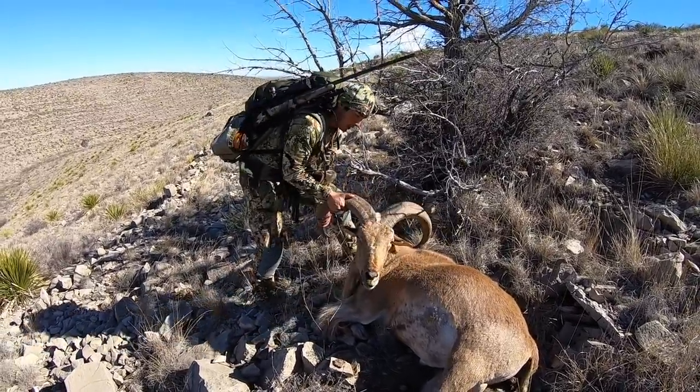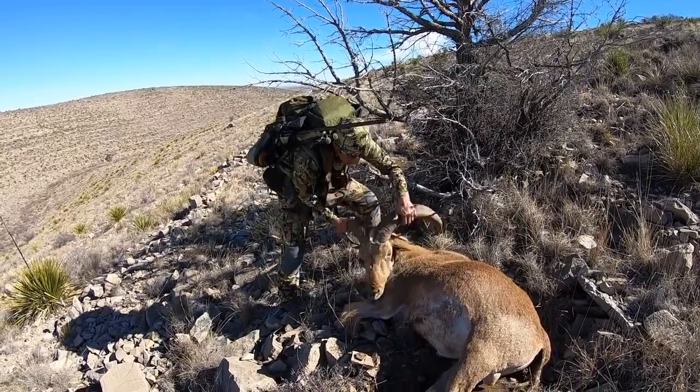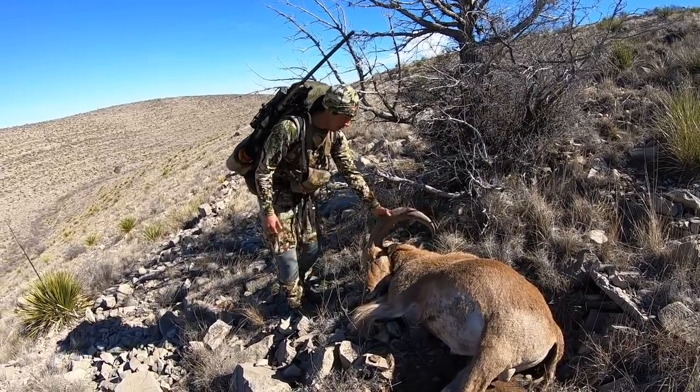Ah, he's a good one. Yes, sir. He's got some mass to him. Yeah, he does. Look at that. He's massive. Yeah, he's freaking nice, isn't he? He's a nice ram. Man, look at the body on him.